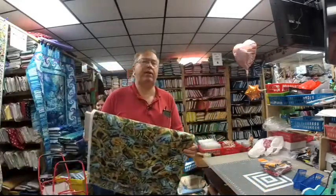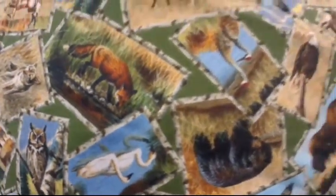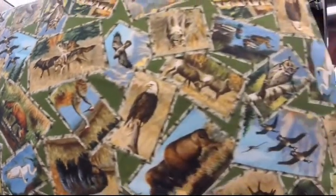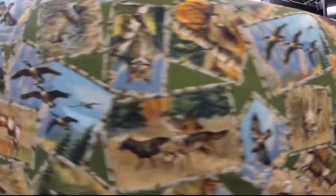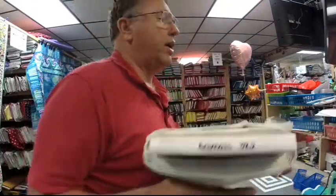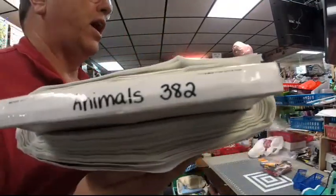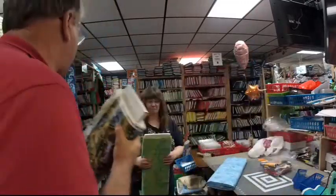Okay, QT Fabrics did this one. I got postcards with little furry animals, postcards that have birch outlining them. We got foxes, wolves, swans a swimming, eagles and hawks and deer and moose and Canada geese, and just all kinds of critters going all over the place here. It's in our animals section, animals number 382, and it's only $6.99 a yard.